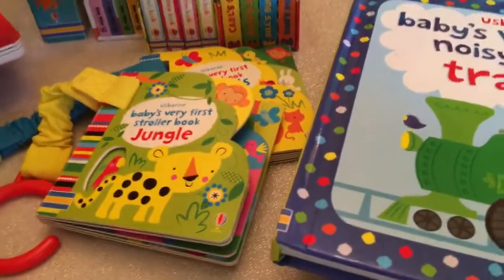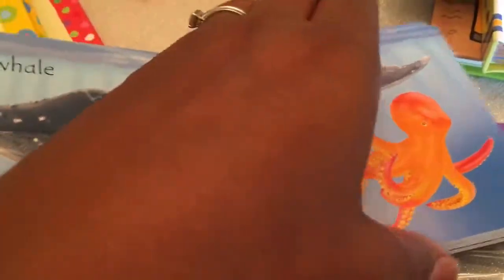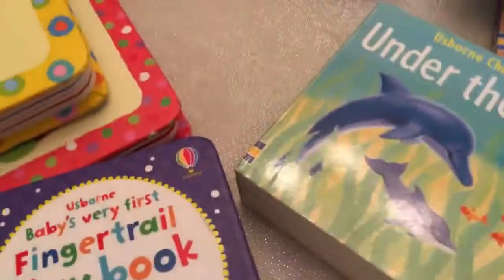Another one that are just tiny that he liked, there's our Under the Sea book and our Usborne Chunkies. It's just a big fat chunky book. Doesn't have a whole lot in it. It just has dolphins and seahorses and all that. So there is something for you to read. But again, it's one that they can just sort of engage with their tiny little hands all by themselves, which is so important.